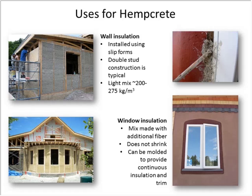And then we're using a fairly lightweight mix for those walls, somewhere in the neighborhood of 200 to 275 kilograms per cubic meter, and that's just enough density to have the material turn into a solid in the wall, so it maintains its own shape and is rigid, but as light as possible to get the best R value.